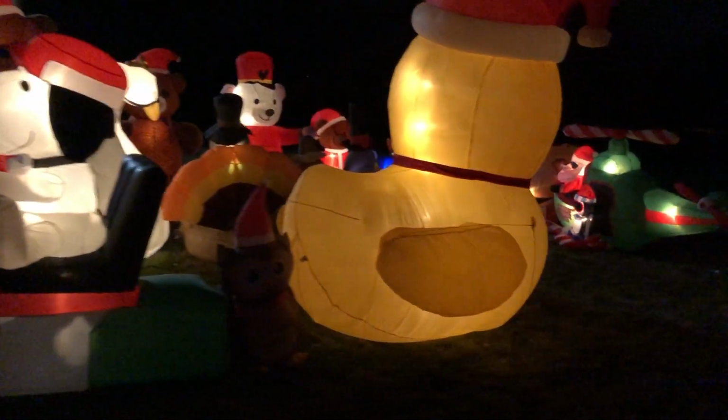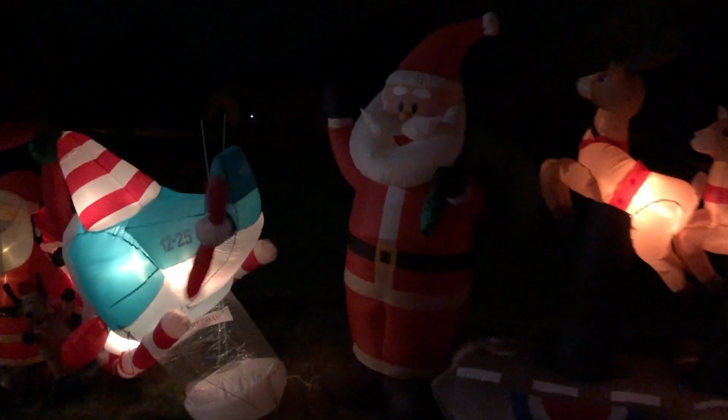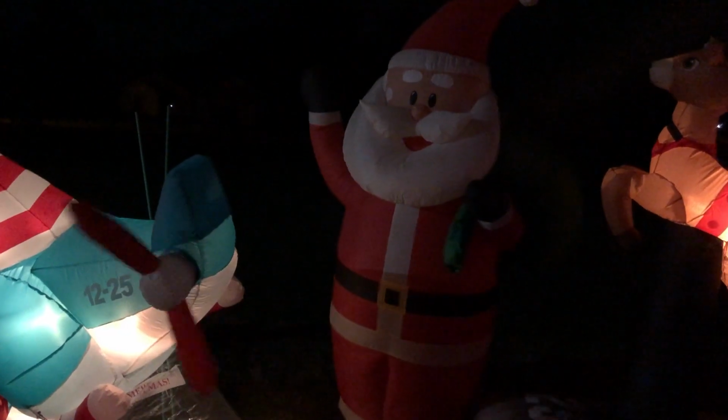Even the ducky here, the helicopter. And then you get to this Santa here, which does not have a traditional nightlight bulb. You just unscrew and screw another one. You can tell he has a built-in LED light. See if I get back here without tripping and hurt myself. You can see he has his built-in LED light. Maybe you can't see it, but it's right there though.